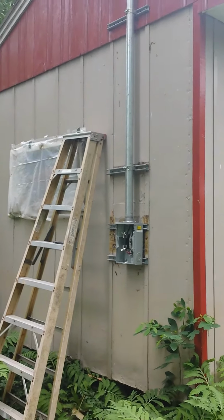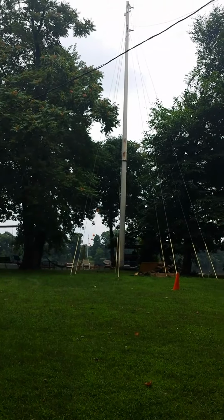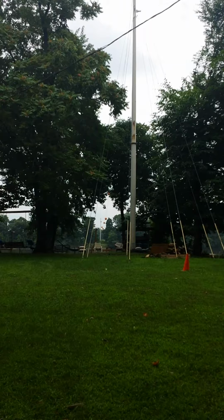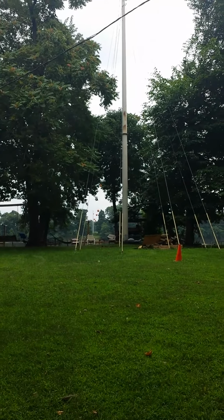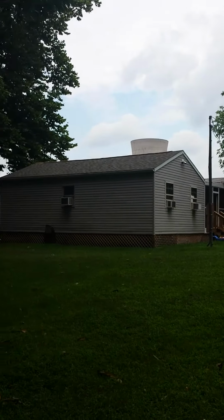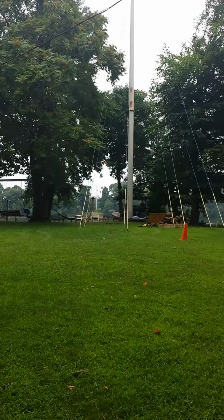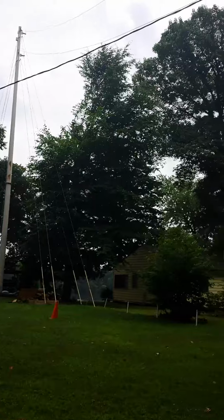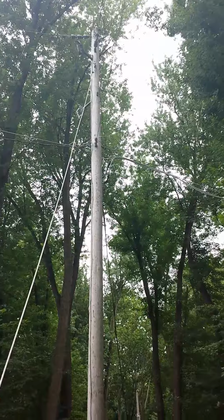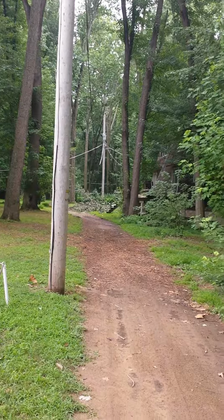I'm going to take you over here and show you how the power gets to this island now. Okay, we're now here. You can see out there in the distance, see them orange markers? That's actually the power lines coming from Three Mile Island. You can see the tops of the tanks there in the rear. But yeah, that's how the electric gets over here. It comes into the pole. As you can see, it goes down there to that next pole.